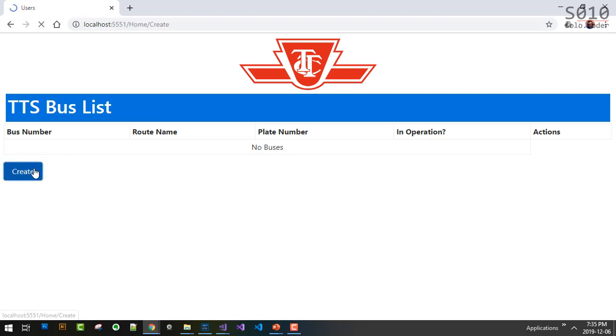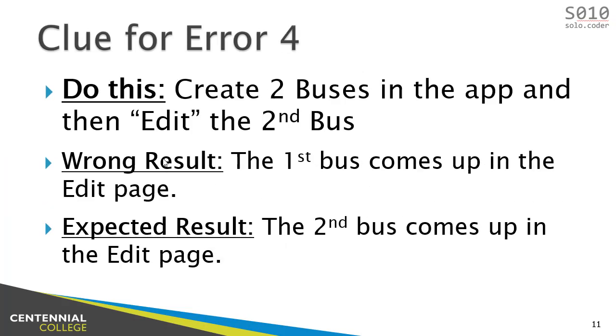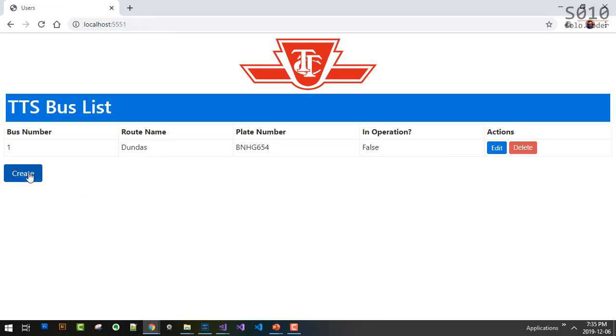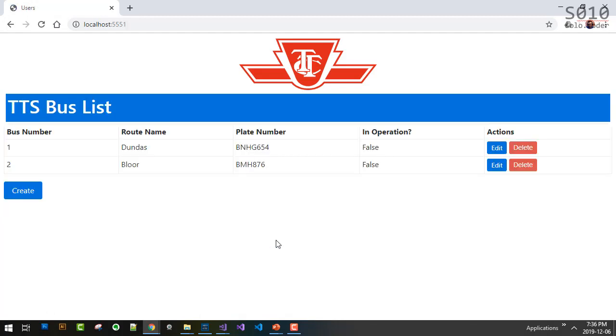now I should be able to click create. Great. Okay, so let's go. So we just solved error 3, error 4. Let's create 2 buses. So create 2 buses in the app and then edit the second one. Okay, so let's do that. I'm going to create Dundas here, and here's the plate number. And I'm going to create another one, Blur. Here's the other plate number.